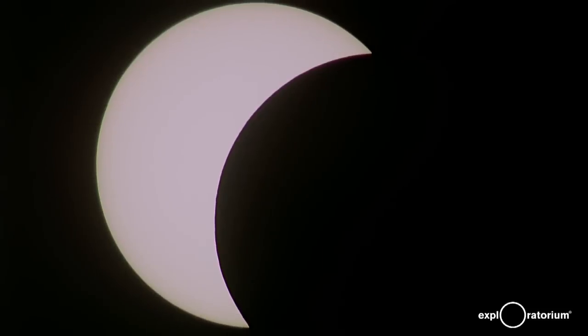So the eclipse actually started at a moment that we call first contact. That's when that edge of the moon first touched the edge of the sun. And it's been moving to our left ever since. It's going to be about another 35 minutes or so until that moon gets into position to completely block the disk of the sun. So we're waiting for that to happen.